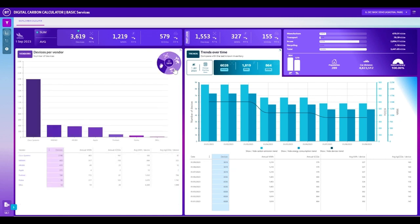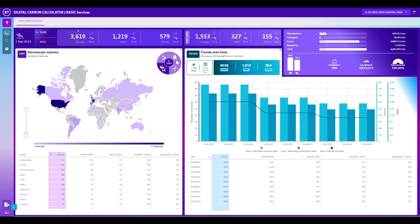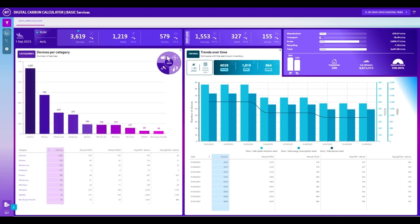This can be split across the key vendors, the key regions, and the regions matter because grid carbon intensity differs depending on where you connect to around the world. And also the categories as well. So some of the core aspects that make up the networking infrastructure into a hybrid or a colocation type of environment, everything from switches to firewalls and to servers.